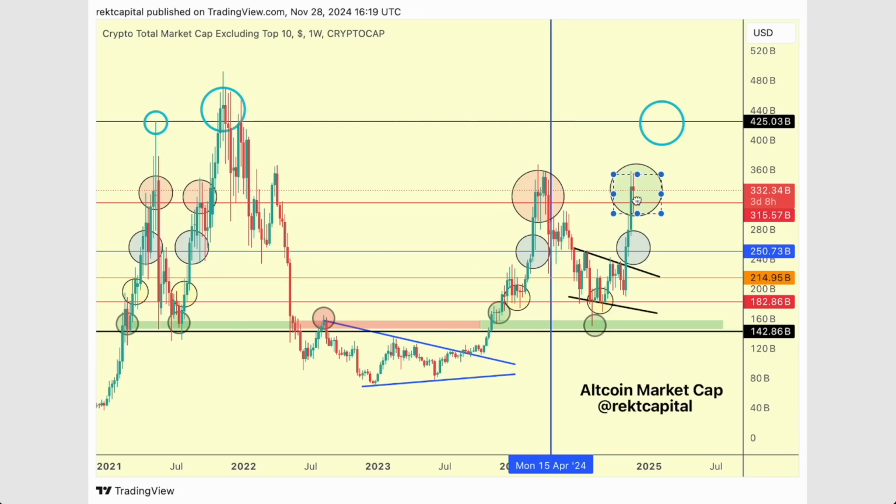But at the moment, this curious and really important retest is in progress, and a successful retest here would enable further upside. So price strength confirmation here and stability here is essential to seeing Altcoin Market Cap rally to highs we haven't really seen since late 2021.